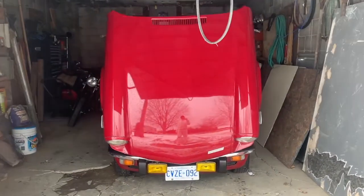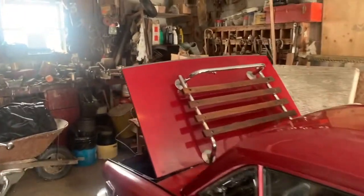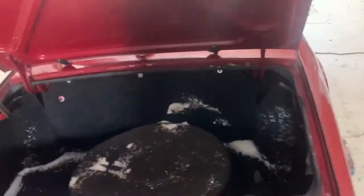Okay, so we got it in the garage. This is with the hood, or the bonnet, open. It opens like this, which is really interesting. It's really cool, and we got it to fit in here. It did get a bunch of snow in here, which sucks, but we're gonna vacuum it out right now before it melts because it's still very cold out. This is what it's looking like right now.